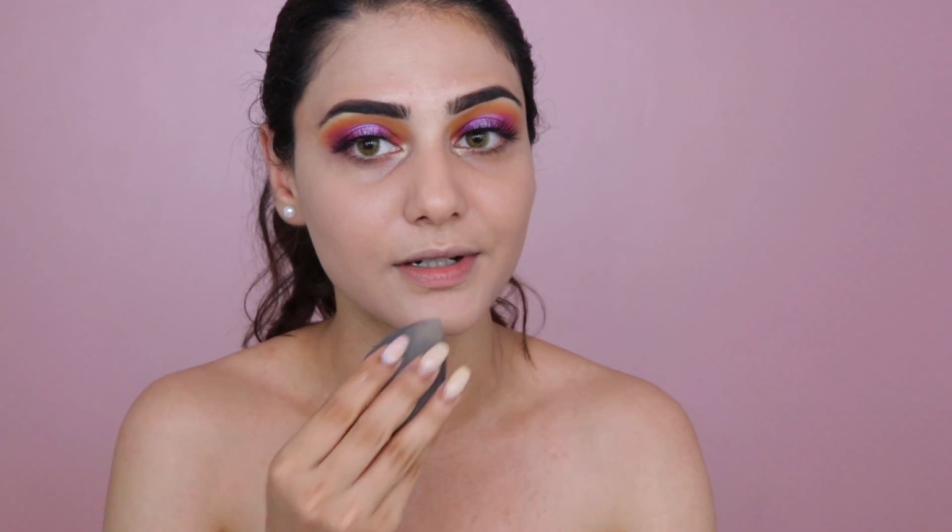This foundation was matching me perfectly a few days back, and now it's like one shade lighter. My skin is really weird. It just keeps changing color all the time. I'm not even kidding you guys. I'm always going up and down one shade, you know.